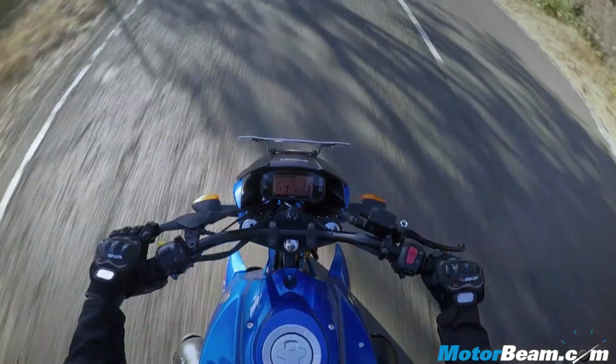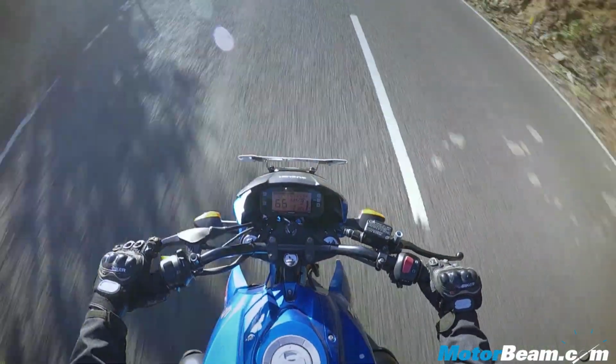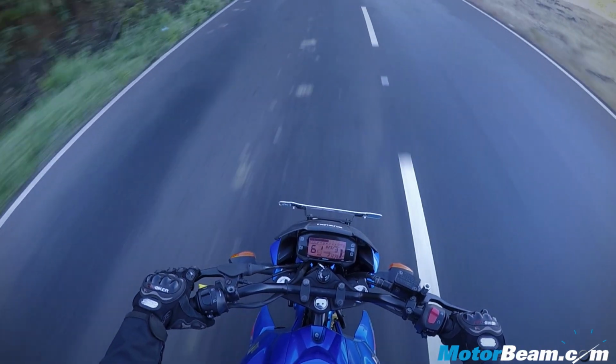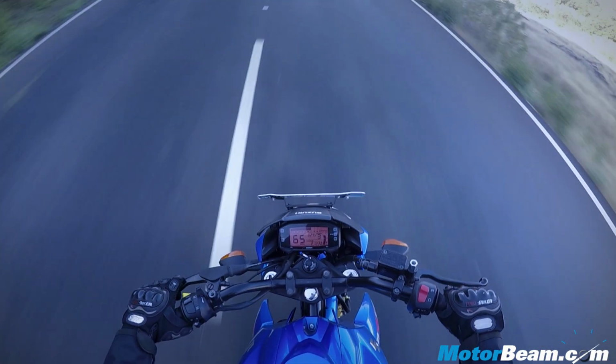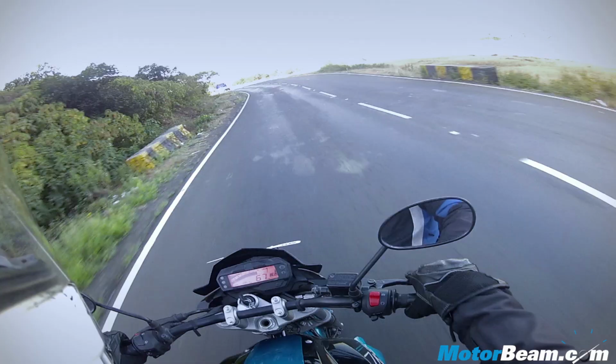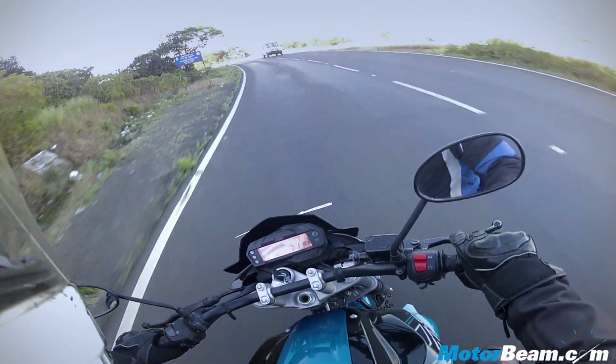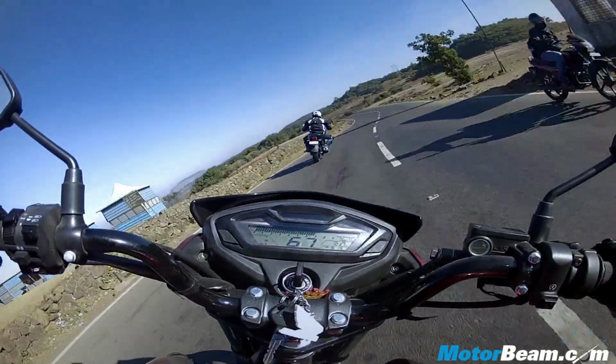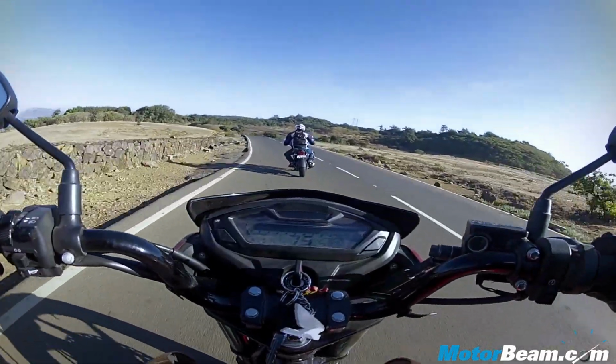The Gixxer's console is the most loaded, with a smartphone-like screen flashing "Ready to go" on startup. The Suzuki also gets a first in segment gear shift indicator and shift light. The Yamaha and Suzuki come with an eco mode indicator and offer excellent switchgear, but Honda continues with its basic one, which doesn't have an engine kill switch.